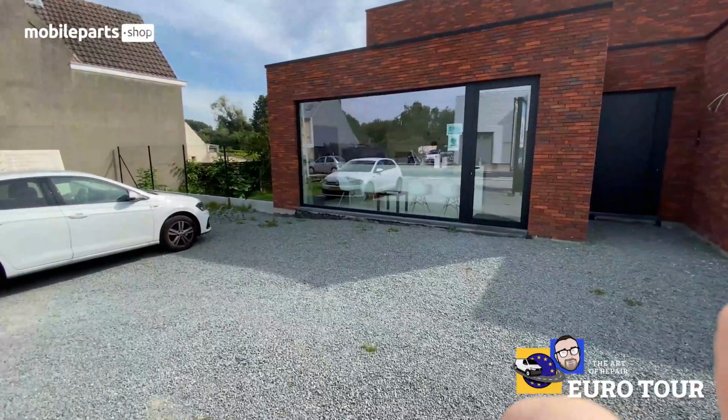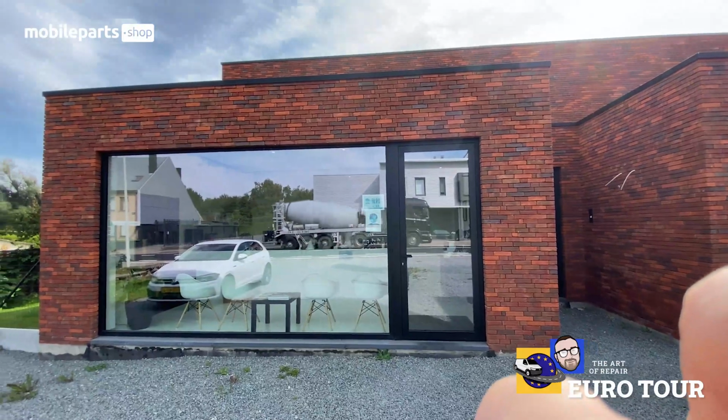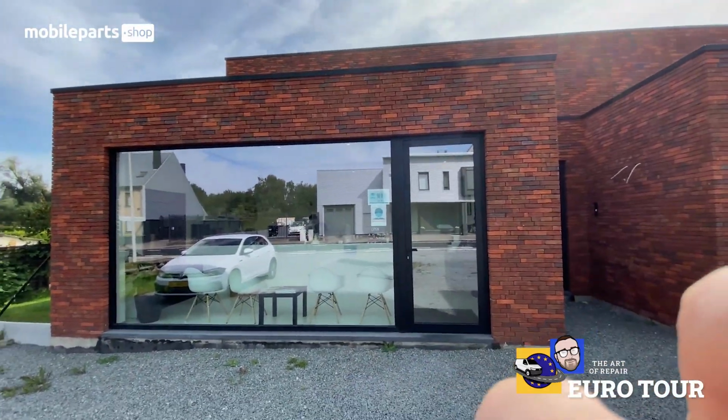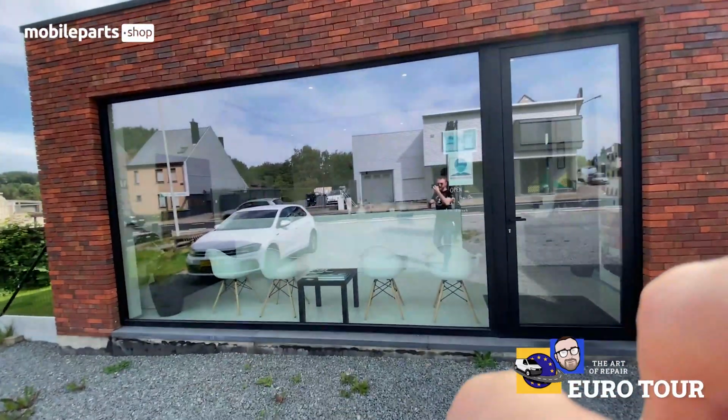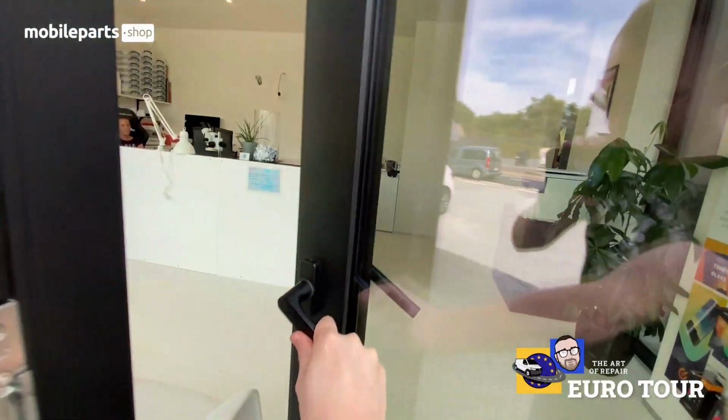First thing we notice here is they actually have parking. This is not something I see everywhere here in Europe. And the building's really, really nice. We got this big open window with lots of potential. That's right, lots of potential. Let's head on in here, see if I know how to open this door correctly.